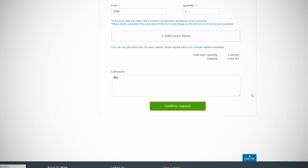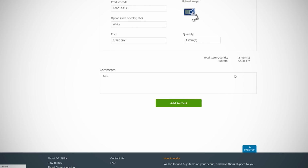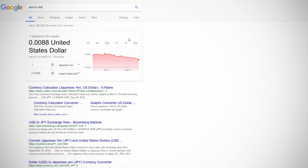Now, we confirm the request. And here we go. The request item URLs, the uploaded items, 1 item. Just confirm everything. See, it kind of puts it in automatically for you. It's JPY, that's Japanese yen, and then add to cart. We got 2 items, 7,560 yen. If you're curious what that actually will end up being, just go to Google. Literally just Google search yen to USD. What was that, 37.80?